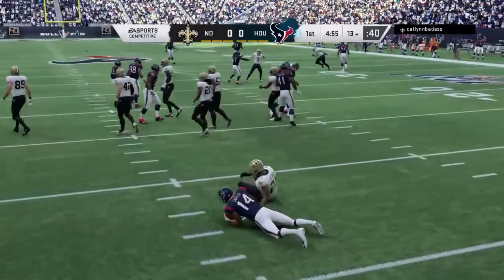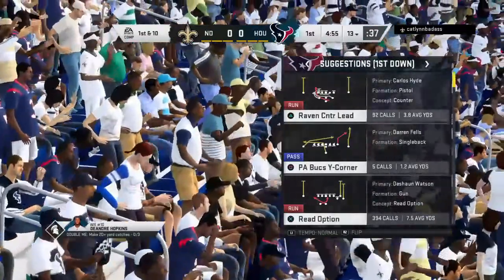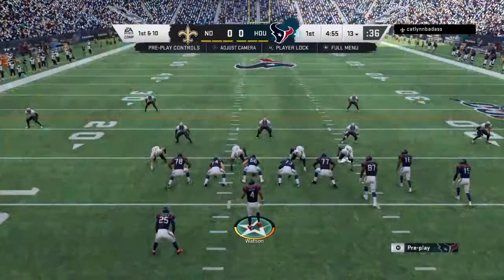And he will take it back only to about the 13-yard line here. The Texans take over 1st and 10.